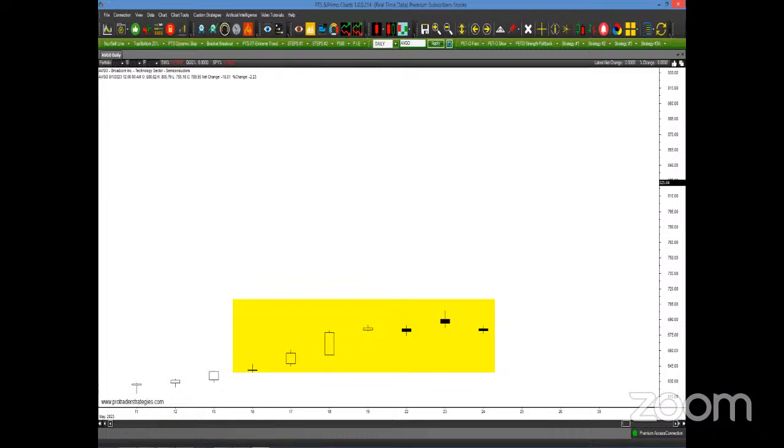Now, we look for that two-bar pattern where a bar closes below the low of the previous bar. And guess what? Right here, we have a buy setup, closed just below that previous bar's low.